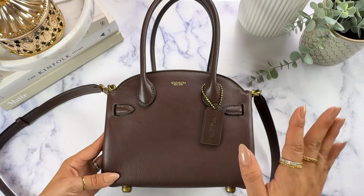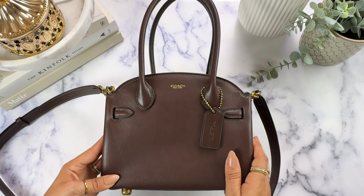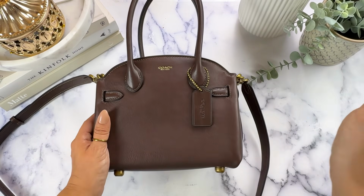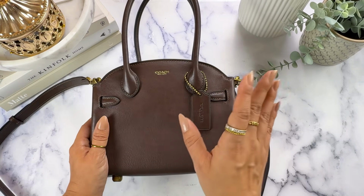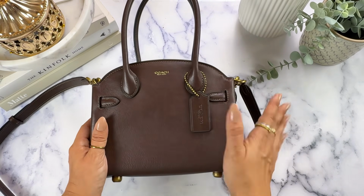But yeah, I could definitely see how the longer handles might be a deal breaker for someone. So my overall thoughts: I'm not fully sure. Like, I do like this bag. I am glad I got to try it out, even if it was just to test it and to share it with you all.